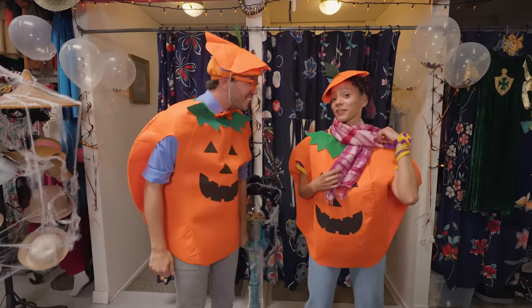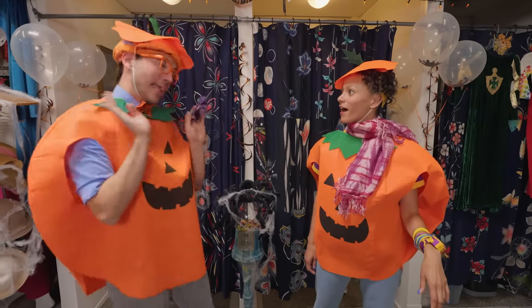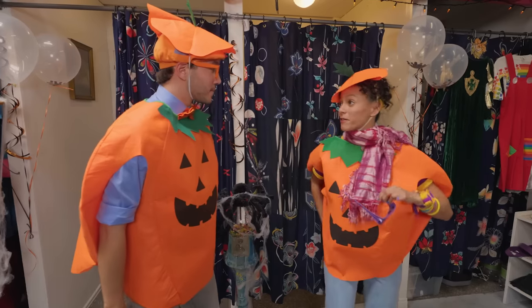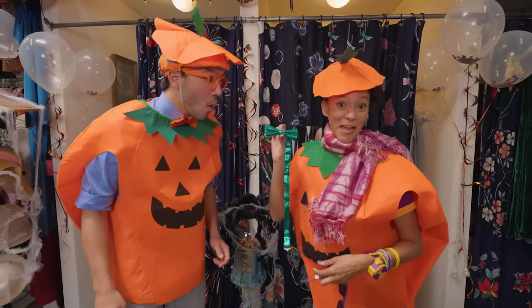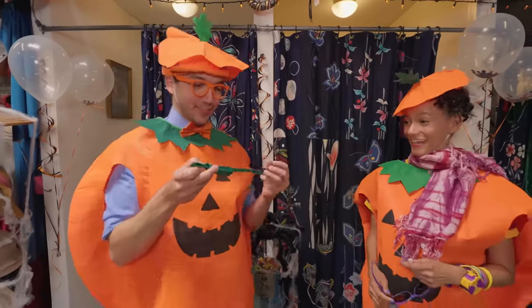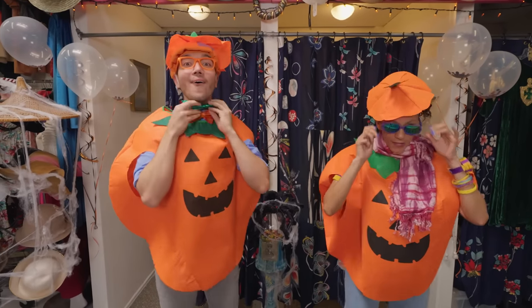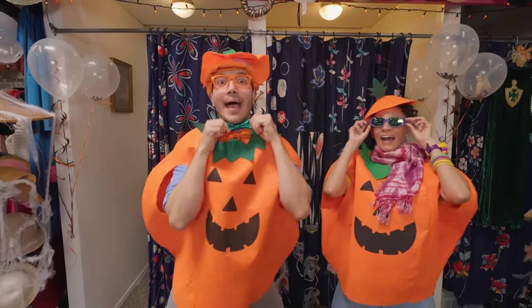And look, I even added a little accessory. Ooh, hey, I have something that I think will help. And it's another fun accessory. Whoa, purple sunglasses. Oh, and I have something for you. Oh, okay. I have a new bow tie for you, Blippi. Whoa, and it matches the leaves of a pumpkin. Yeah, and it's nice and sparkly. Whoa. Yeah, I'm one cool pumpkin. Oh, yeah, two bow ties.